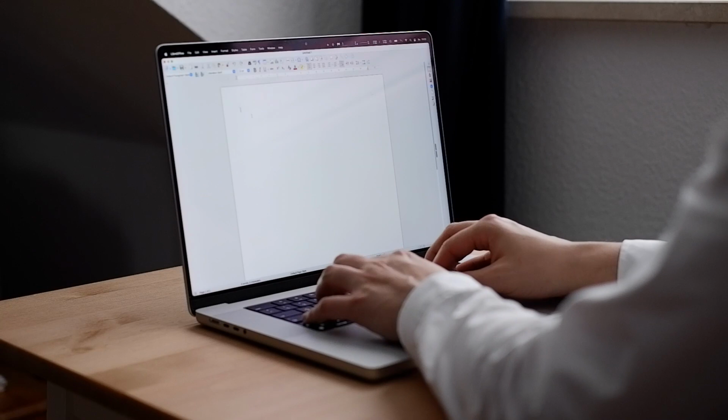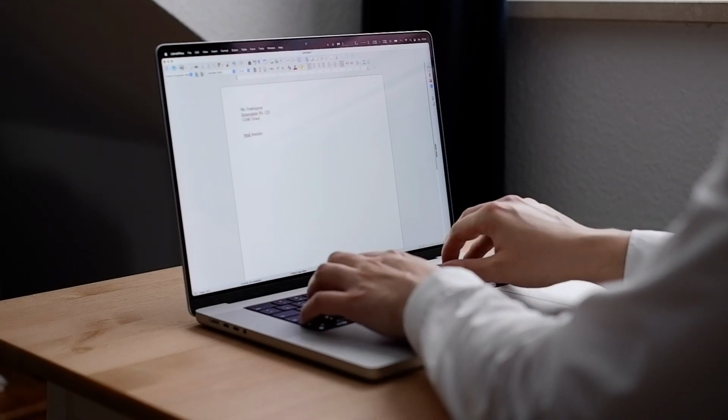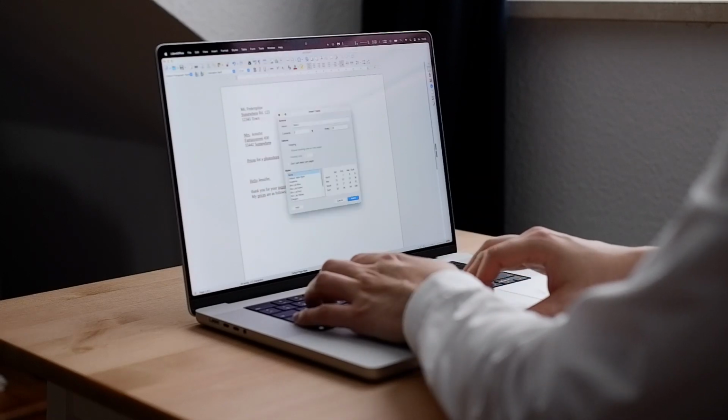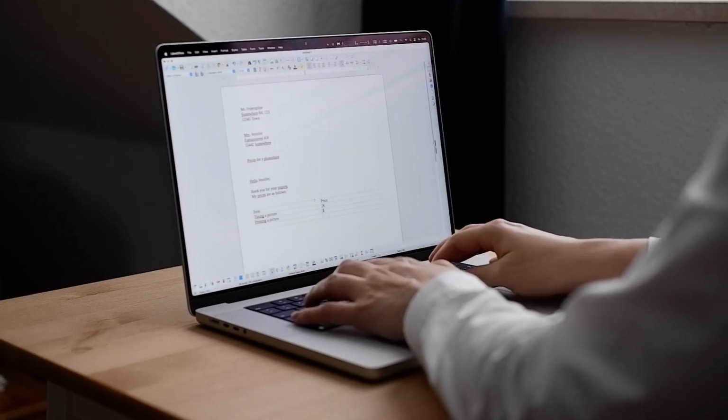Writing an answer is simple. Open LibreOffice Writer, write a letter, like I did 1,000 times before, print it and call it a day. Simple enough, done in a few minutes.